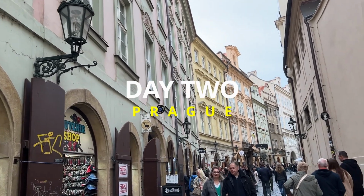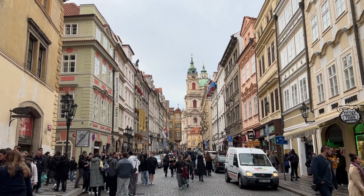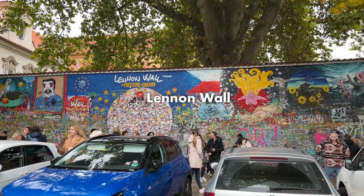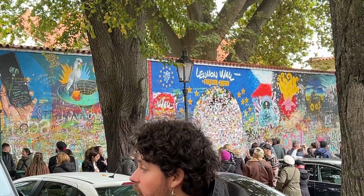The following day, we booked a guided tour to explore the city. The tour enriched our experience, visiting the historic Charles Bridge and the John Lennon Wall, a symbol of Czech youth freedom of speech and non-violent resistance.